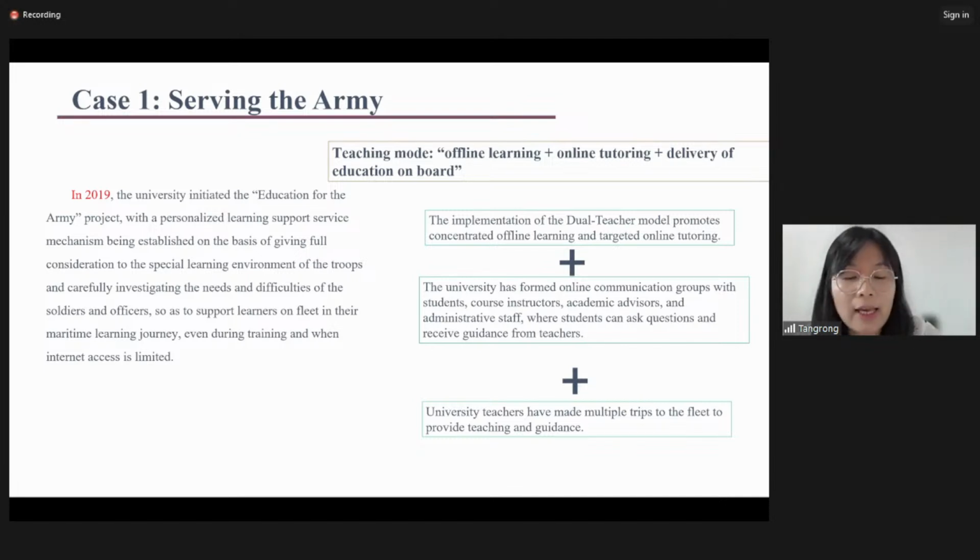Relying on online and offline learning spaces, we design online and offline teaching activities and resources, and prepare course learning record books and electronic resources suitable for soldiers. Meanwhile, with the dual teacher model, we delivered learning face-to-face and tutoring online. We have formed online communication groups with soldiers, academic teachers, non-academic tutors, and administrative staff, where students can ask questions and receive guidance from teachers.